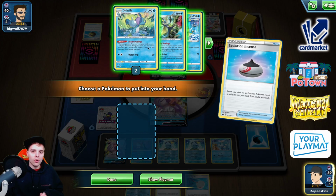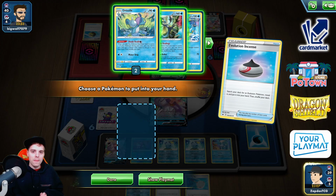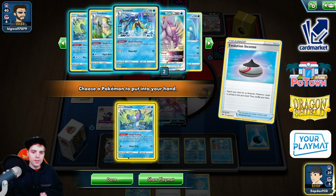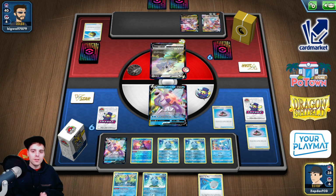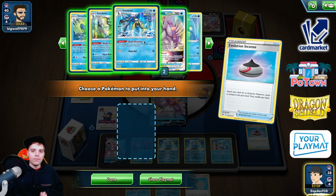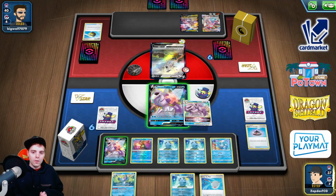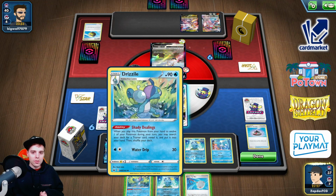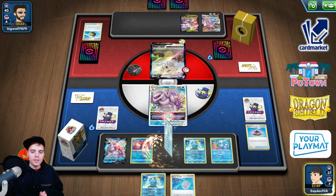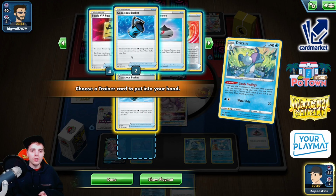Not at all. I'll go for Evolution Incense and get myself a Drizzile. I'll use Evolution Incense. Get myself a Palkia. Here we go. Wow, that's insane. I didn't expect this. So we're going to be going for the Drizzile here. Maybe utilizing it to get some Capacious Bucket action going.